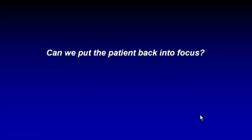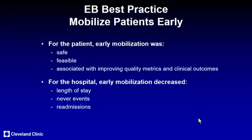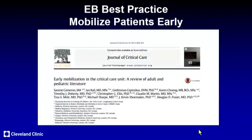So can we put our patients back into focus? I think that we can. Absolutely. Again, through this bundle, this is such a perfect bundle of care to provide for our patients. And as Dr. Ely also said yesterday, in digging deep down into our patients that are in chaos and pulling them out and liberating them from all the things that we've had to do to keep them safe. The literature is full of work that's been done to show that mobilizing them is safe, it's feasible, and improves outcomes. And for the hospital, decreased length of stay, never events, and also readmissions. This is a nice review that was just done in 2015 for both the adult and the pediatric ICU patients.